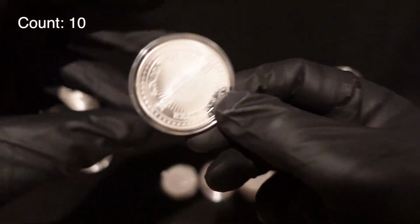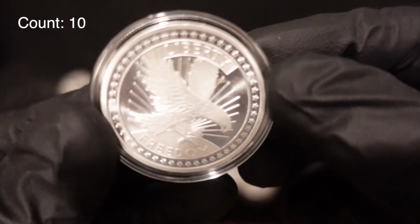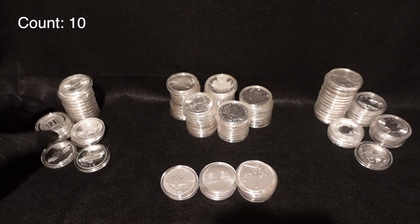Another SD Bullion round is the one where it's got the Liberty Eagle. So I thought that was pretty cool. So I added that to my stack.